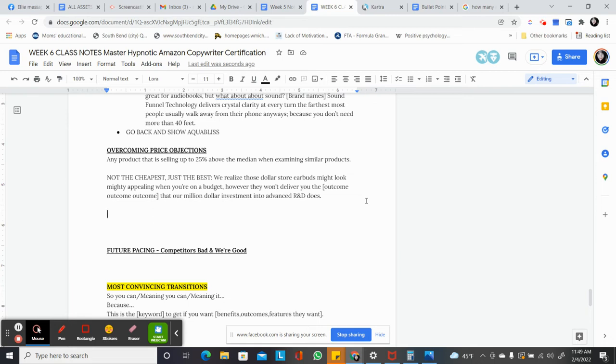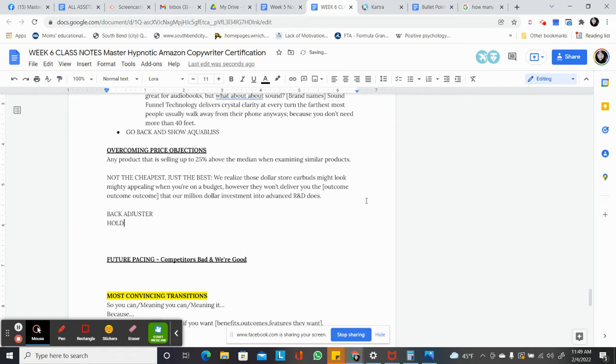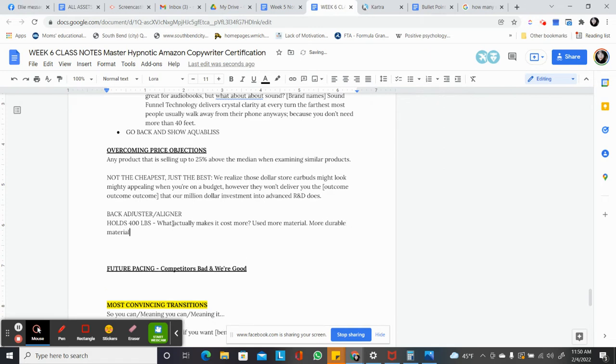With something like, I'm trying to think of what they're called. They fix your back. You lay on top of them. It's like a back adjuster. Okay, so something like a back adjuster, you could say something like holds 400 pounds, right? I'm trying to think of a good example. Okay, holds 400 pounds. So you can go through and say which features, what actually makes it cost more. If it's holding 400 pounds and another one holds 150, you have to use a lot thicker materials, more material, more durable material, right? Things like that.